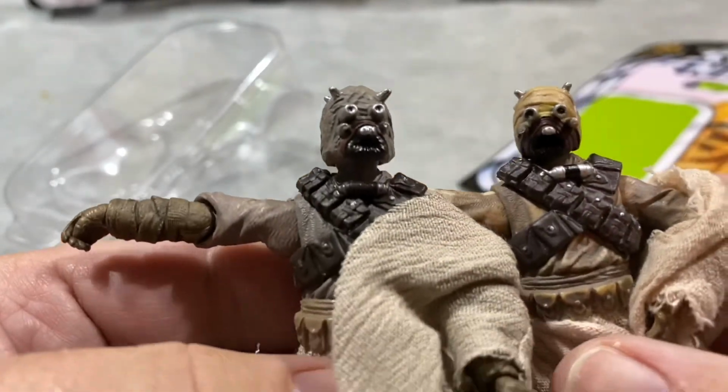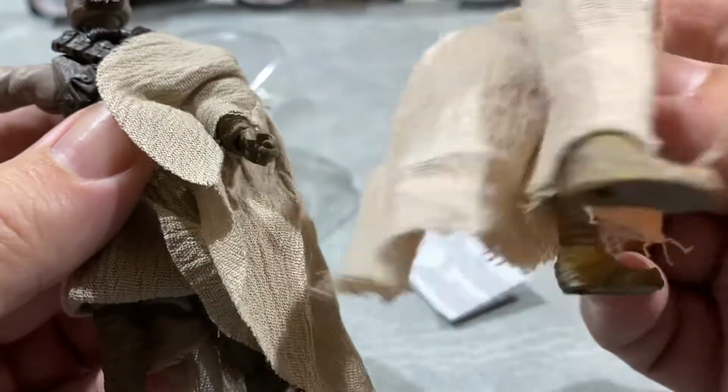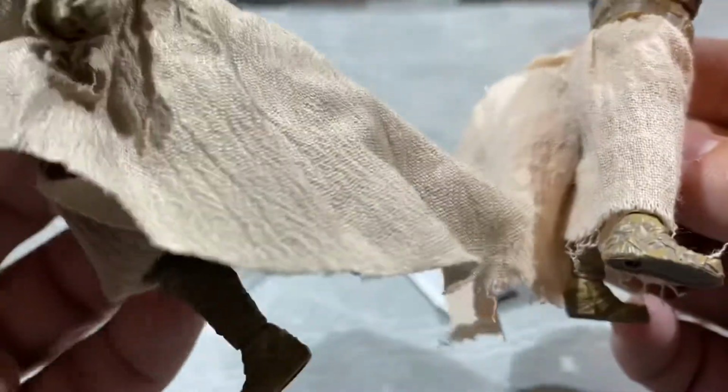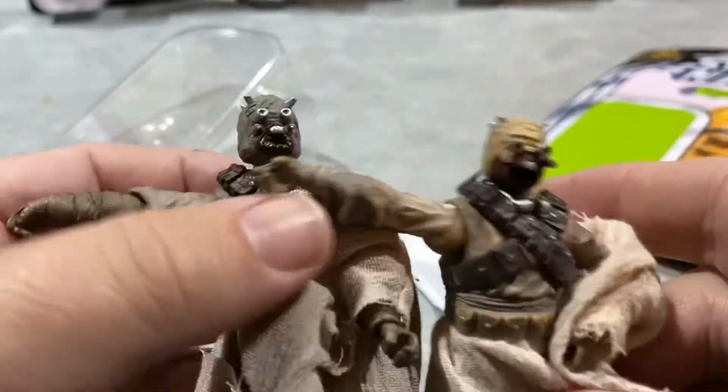So new arms, new head. The rest looks the same. Now, like I said, on the skirts and everything, the old one has kind of a raggedy look to the bottom edge of it, and this has a clean cut. So that's the biggest difference I'm seeing on the Tusken Raider here.